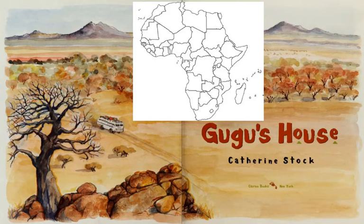Africa is a large continent. There are more than 50 countries that make up the African continent. But this story, GUGU'S HOUSE, takes place in one of them, called Zimbabwe. This is Zimbabwe. Around it are South Africa, Botswana, Zambia, and Mozambique. But this story, GUGU'S HOUSE, takes place in Zimbabwe.